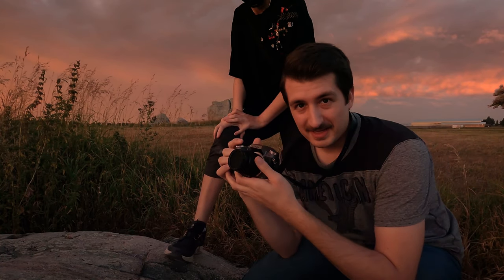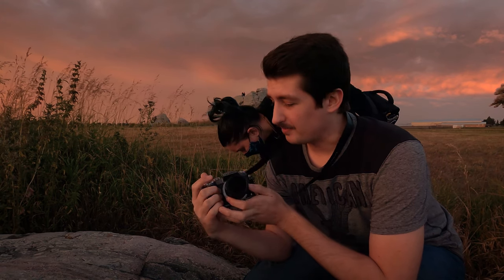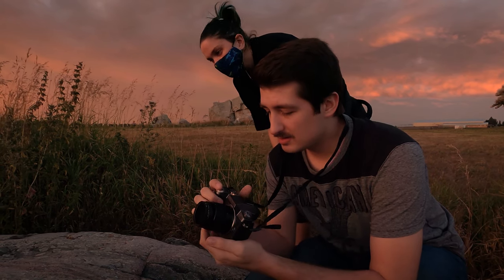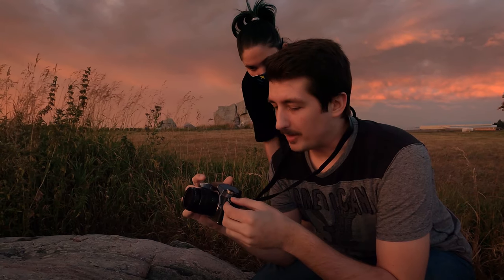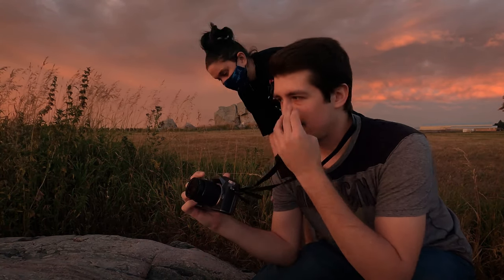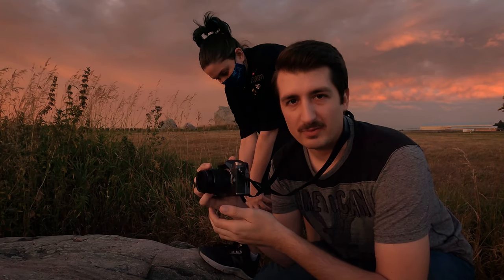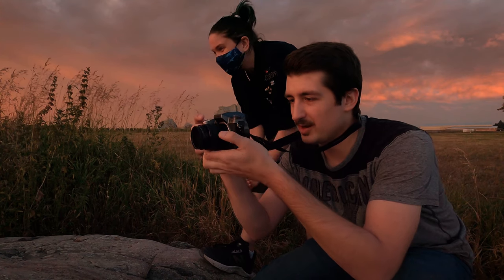This is me borrowing Danae's camera. We both have the exact same camera, the Panasonic G7. It's an older camera now, but this way we're able to share lenses between each other. I don't have to bring out my big camera for this. If I want to grab a shot with this, I can just say, hey, I'll grab one shot with this.